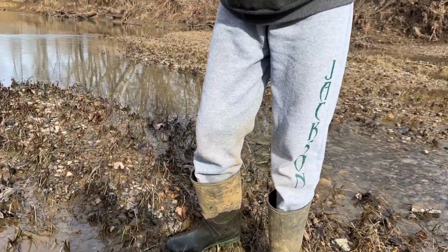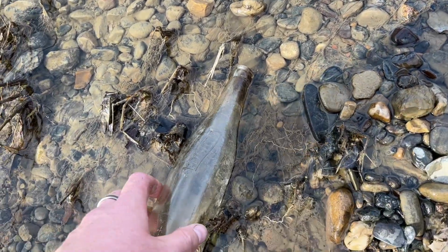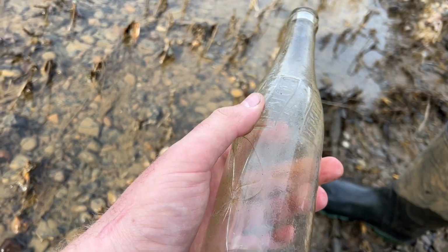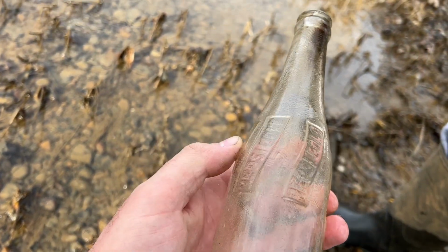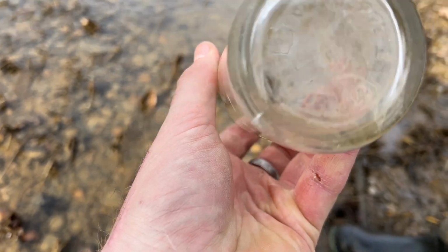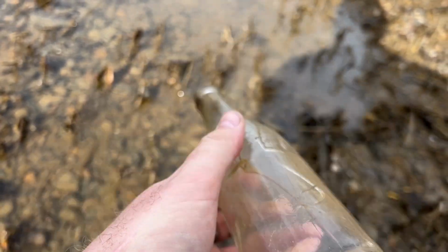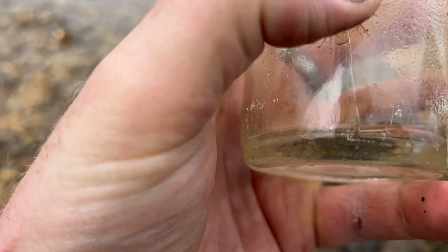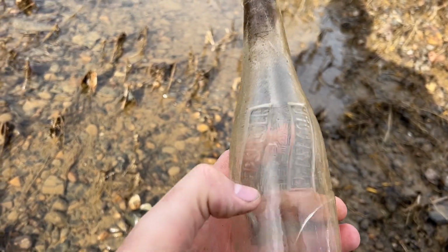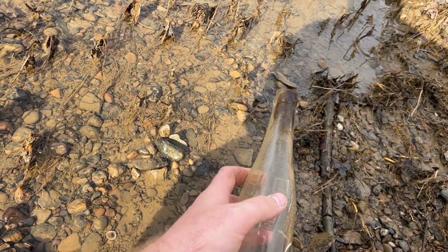All right, we made it to this new spot this guy told us about, and Douglas found something good right off the bat. Right here. It's got a little crack in it, but it's still together. It's an old Pepsi bottle. Not sure when it's from. I can't read anything on the bottom yet. If you can make it out, let me know in the comments. It's not to the point that it's going to come apart. I'm going to take that home. That's pretty cool. That's our first find down here. We're going to keep looking.